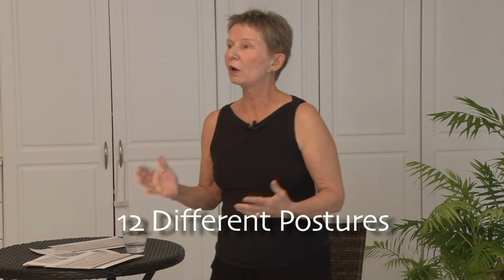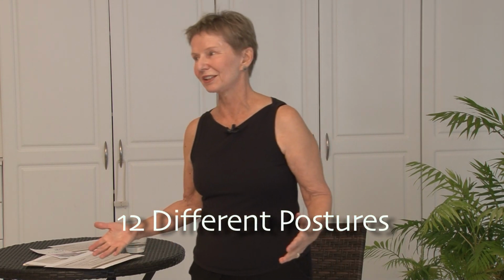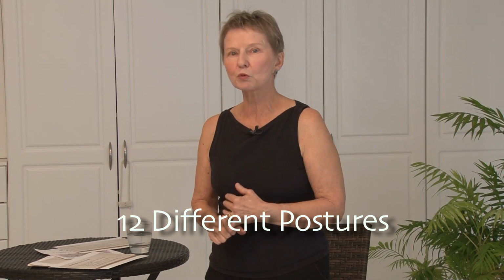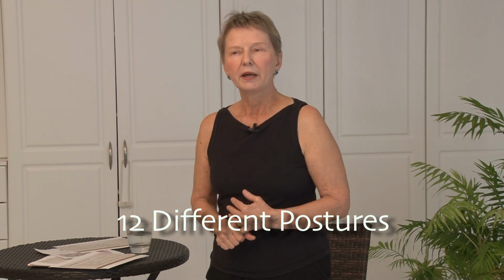All right. So then there are 12 different postures that we do this in. So that's why I say it's impossible to teach this in 1 hour. There are 12 different postures. And we'll demonstrate with a couple of them today. Very good. So then there is a sequence to be learned in each of the postures.